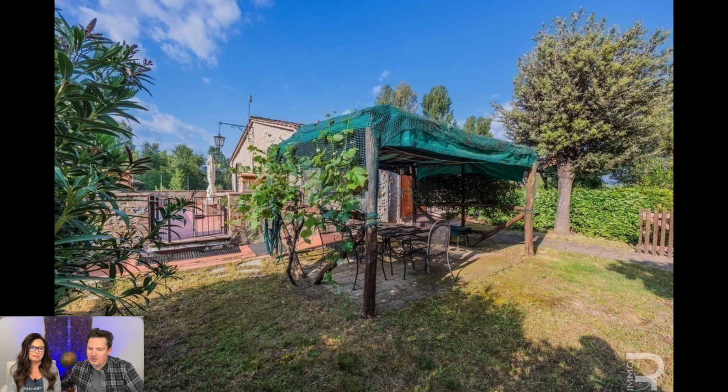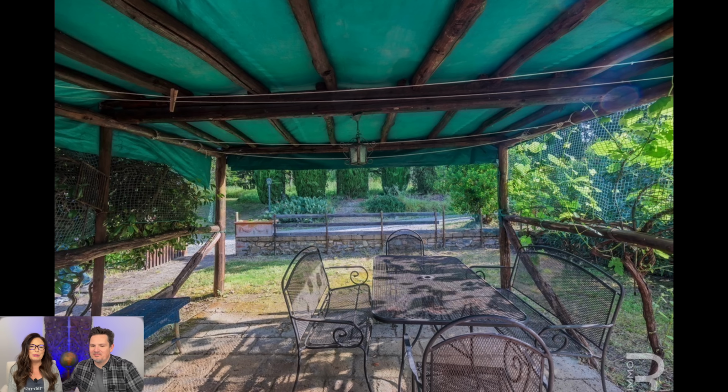So look at this. Here's your yard. You have a covered area for drinking what? Put it in the comments below. Coffee, wine, your drink of choice. I would put vines on top of the pergola, personally. I know why they did that, but take away that green fabric tarp thing, and let's make that happen for the Jamie wife here.